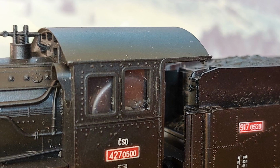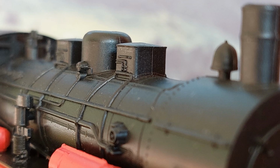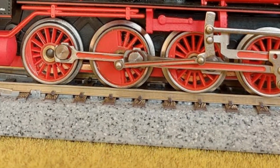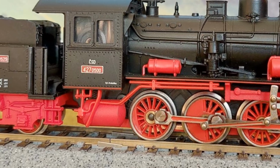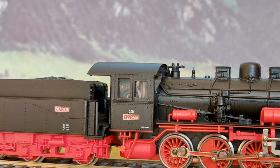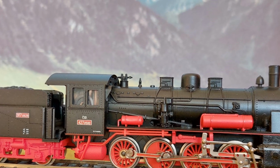The problem was that due to their low speed, they could hardly be used on main routes, but rather only in shunting service. Today, only 2 copies have been preserved. One is in the Railway Museum in Bochum and the other one in the Technology Museum in Speyer.